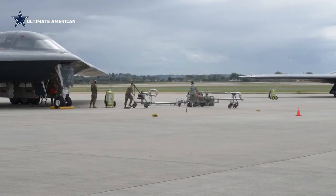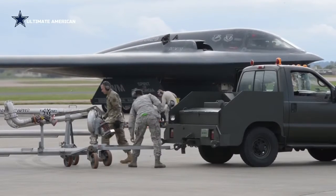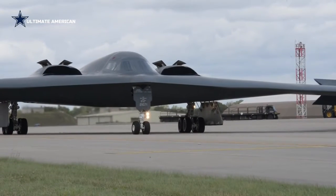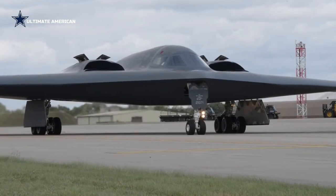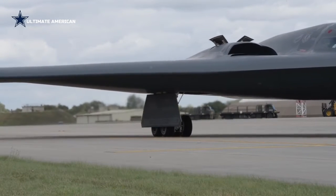The Air Force has said that Ellsworth AFB, South Dakota is likely to be the first base to receive the B-21 and a training unit. While the service's objective is to field 100 B-21s, operational demands may drive that goal up to 145 or more.